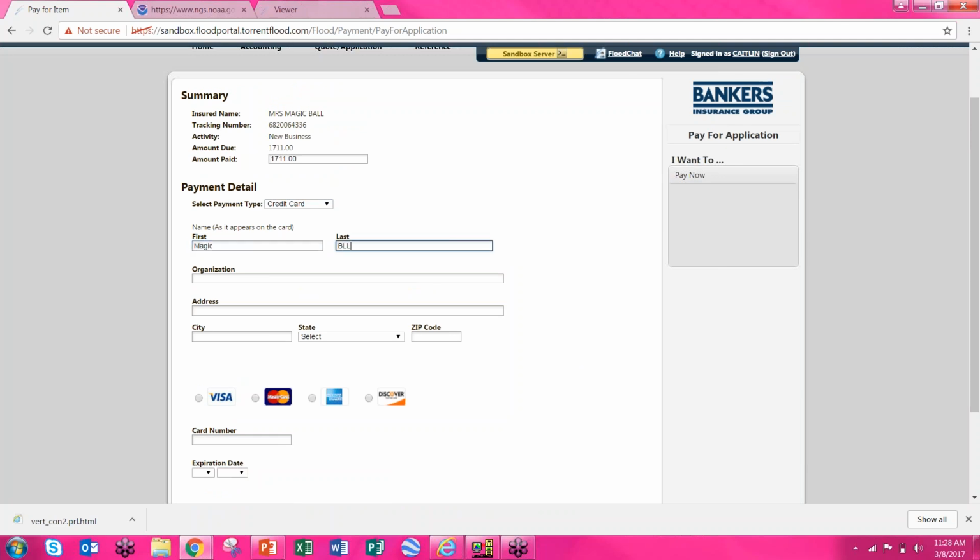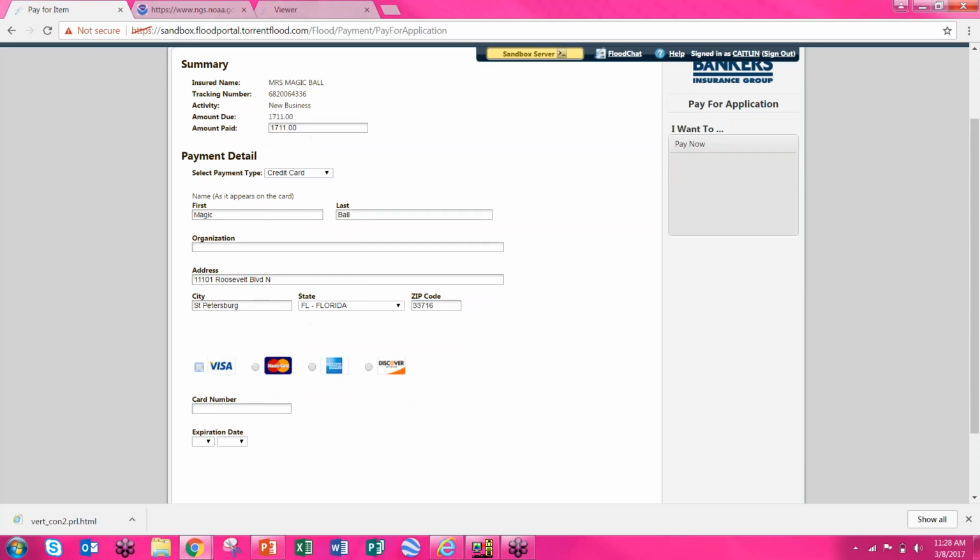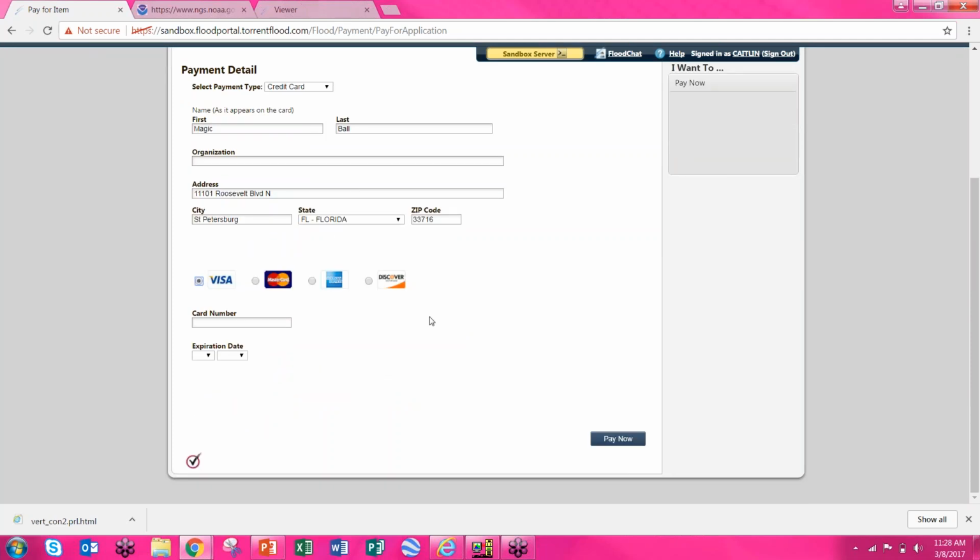So I'm going to go ahead and put the insured's information in. Now this information is generally the address used for the building. So whatever their current billing address is, that's what you're going to put in here. Also, where it says organization, like if this was going to be paid by their trust, you would put that information there underneath organization.